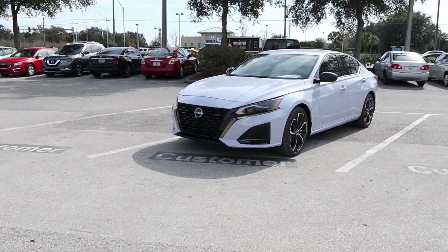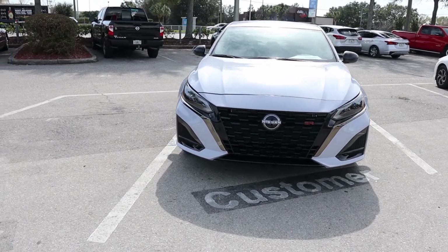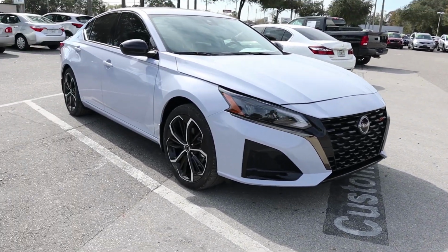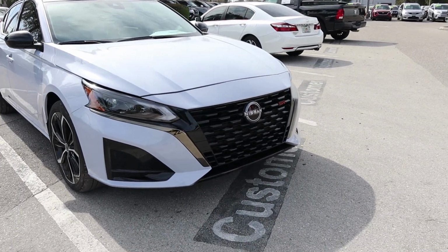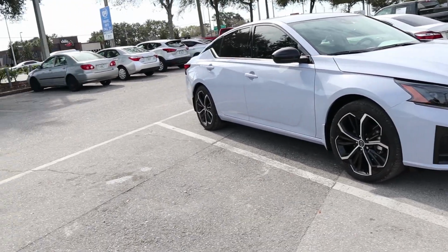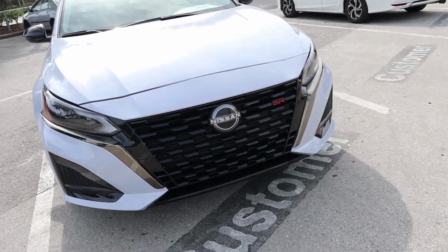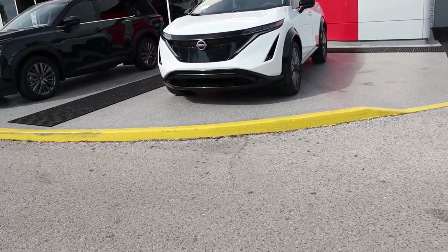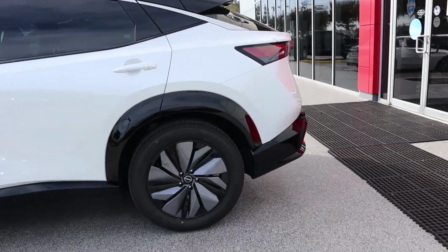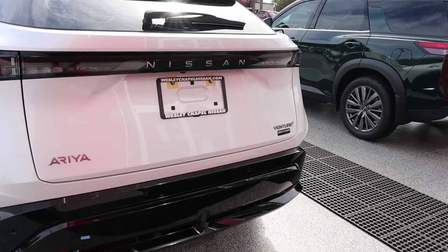All right, so yeah, this one definitely caught my eye when I came in. It's in customer parking. It still has the stickers in the dash, so I'm not sure if it's really a customer car or not, but it's definitely clean. And it's cool how they have the SR on the grill now. That's kind of cool. And the wheels look pretty good too. And this is a new color. Looks like it does have some damage on the front fender as well. Got the Aria here. Yeah, I think this is my first time seeing it in person. I've seen it online so much that it's kind of blending together, but it looks good too.